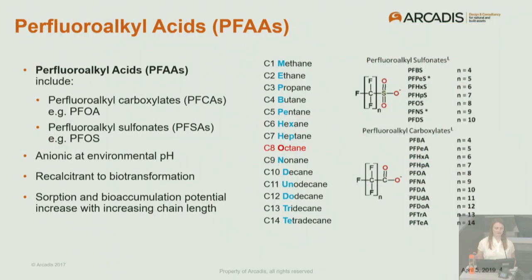So when we're talking about the PFAS class, we have the perfluorinated part of the class, and we're usually talking about perfluoroalkyl acids. These are compounds like PFOS and PFOA, which are broadly grouped into the carboxylates and the sulfonates. There are a couple of others that would technically fit into this category, but this is the main focus. And then some of the newer generation compounds like Gen X are also kind of within the perfluorinated set, but they're not perfluorinated acids. And so all of these compounds are anionic at environmental pH.